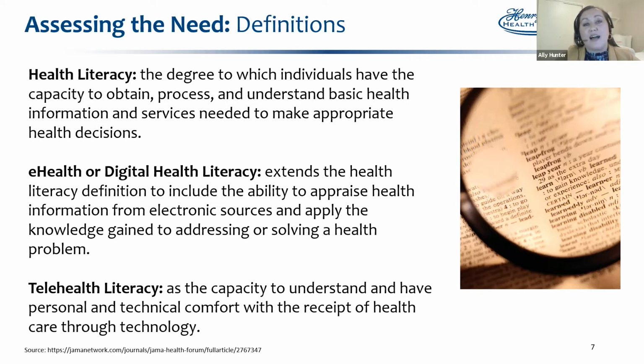But it's telehealth literacy, and that's defined as the capacity to understand and have personal and technical comfort with the receipt of healthcare through technology. And I want to really focus on that word comfort because it's pretty ambiguous in this definition and it can mean a variety of different things depending on who you're speaking with.